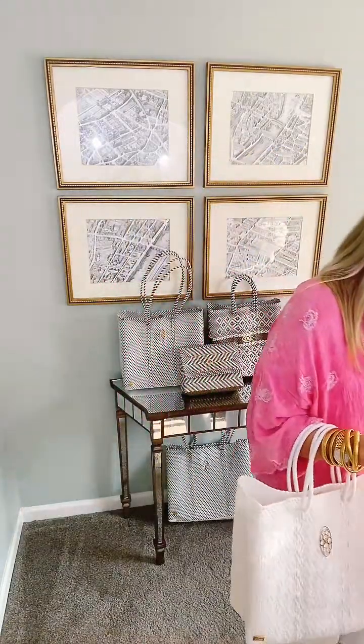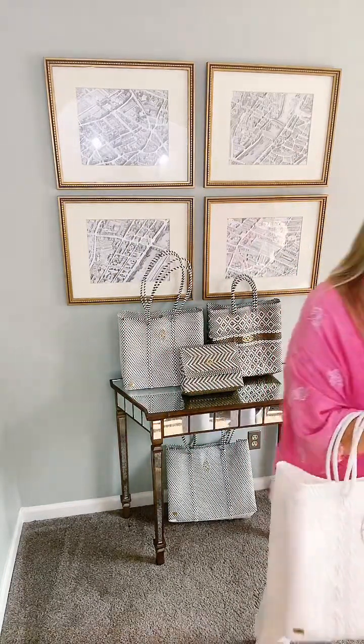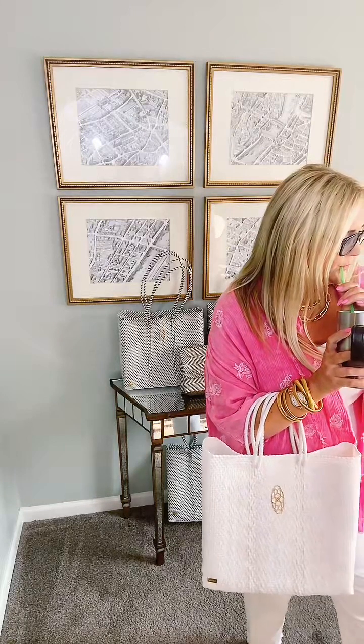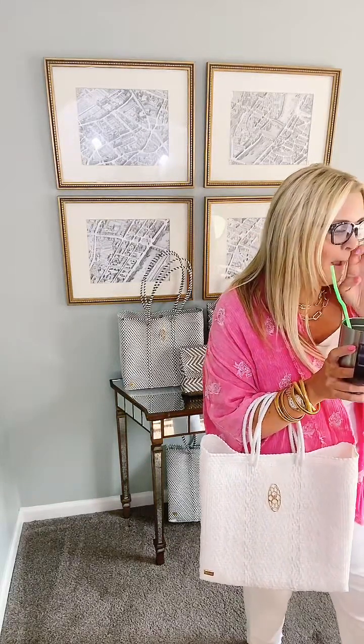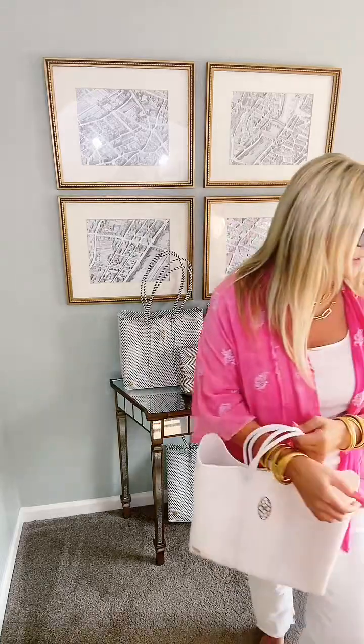Do we like this duster? Because I love it. I love the duster a lot. We love it. Okay, I guess I'll take the duster off. Tina's like, I love it. I love it. Get it while it's on sale this weekend.